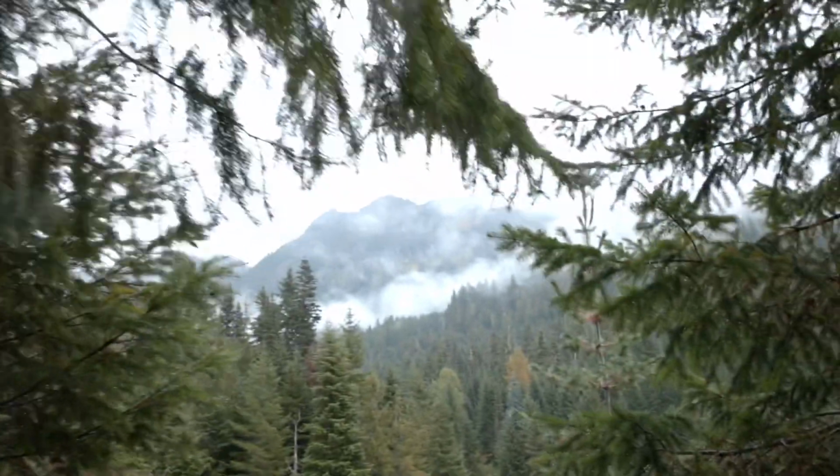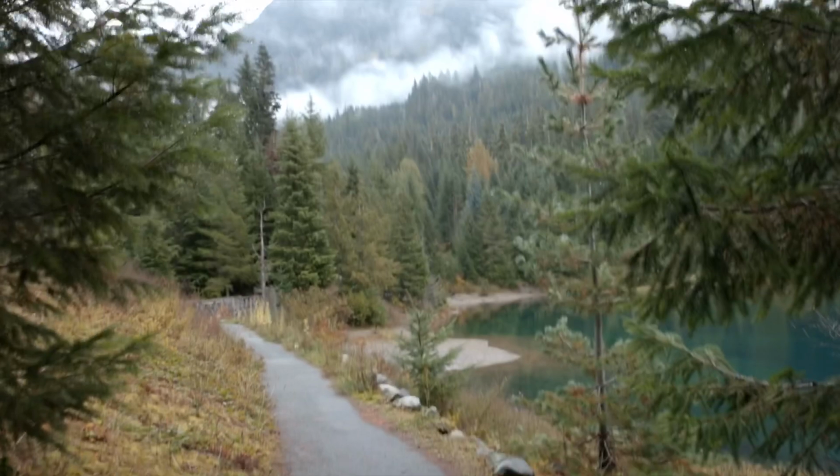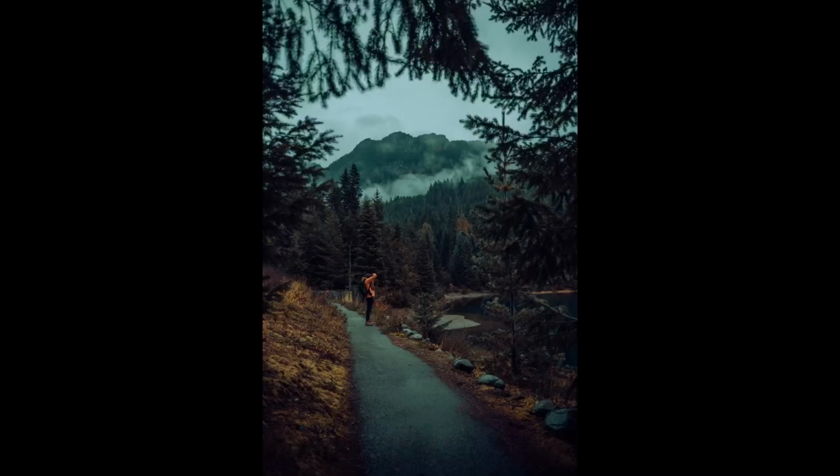Look for framing, guys. I just framed this shot over here. Eva was in the photo. I'm gonna move a little back so you guys can see it. I'll show you the photo.